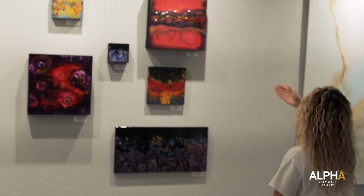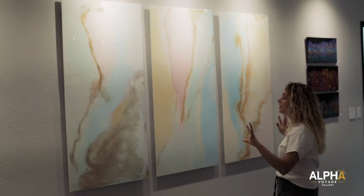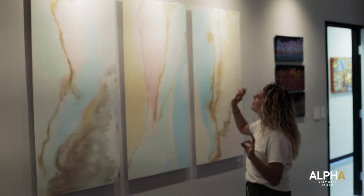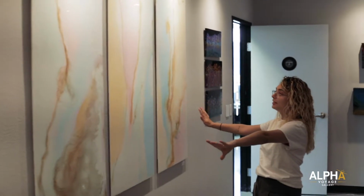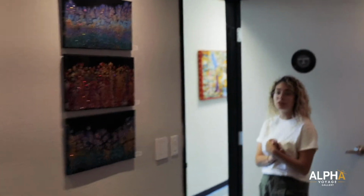More beautiful paintings, and this one, the marble, pink, baby blue, amazingness. This is something else. I can't even describe it. Like, I can stare at it and see a lot of details and never see the same details again. So beautiful, this painting. These three are just amazing. We have Romel's work all over the place, but this is the main gallery, so you can appreciate and catch the essence of his work and his art.